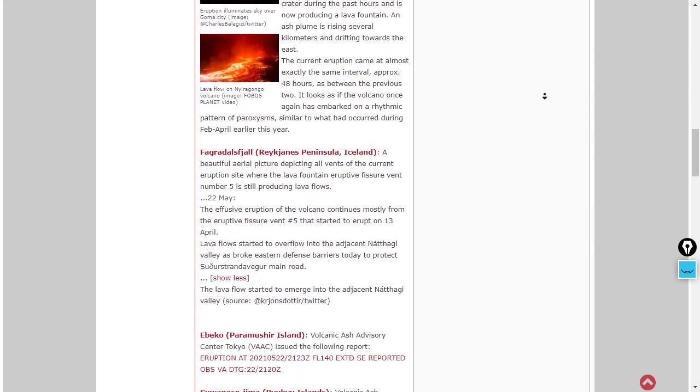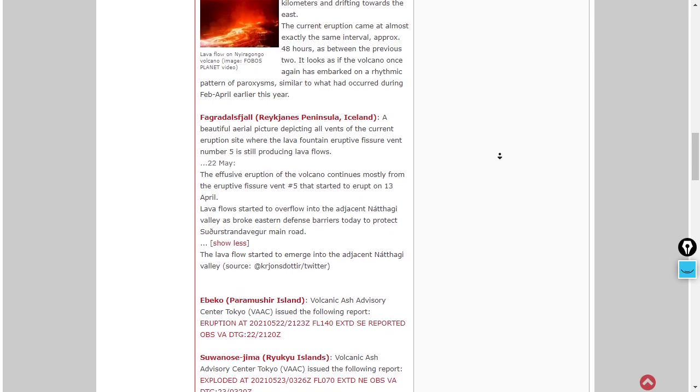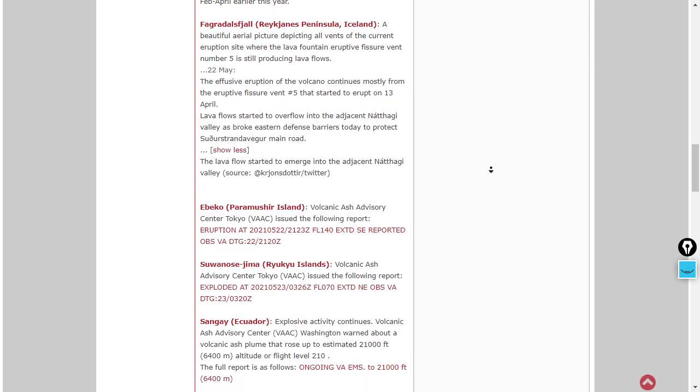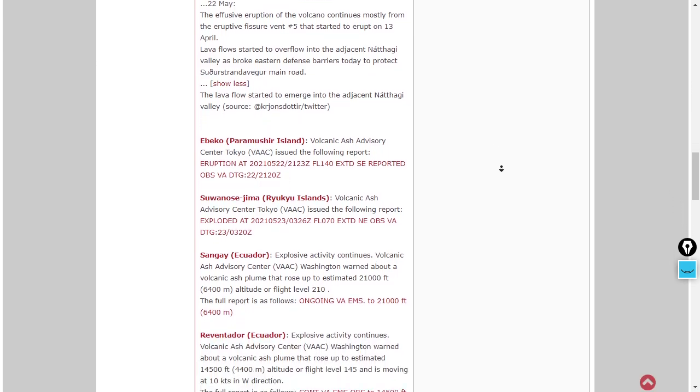Yeah, so Fagradalsfjall has indeed turned into a shield volcano before our very eyes. It went from a cinder cone to a shield volcano by filling up the entire valley in which it is located. So now it's spilling out into neighboring areas, such as Nátthagi, as lava flows out of its own crater valley into adjacent regions.